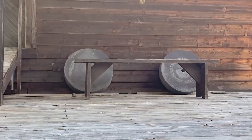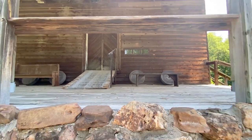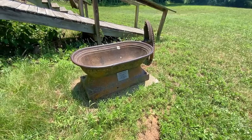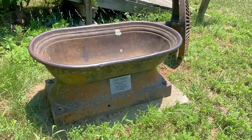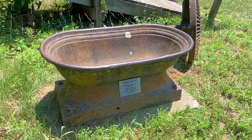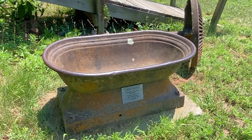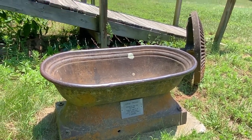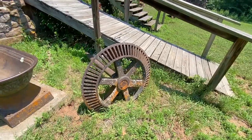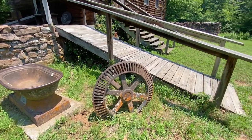I see some millstones, a ramp, a horse trough. Huh. Donated by Ruth Ball, built 1880. Originally used in an open market area close to the post office in Greenfield. I like this, it's all original stuff too here.